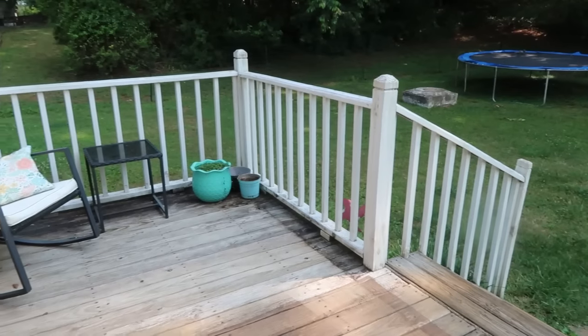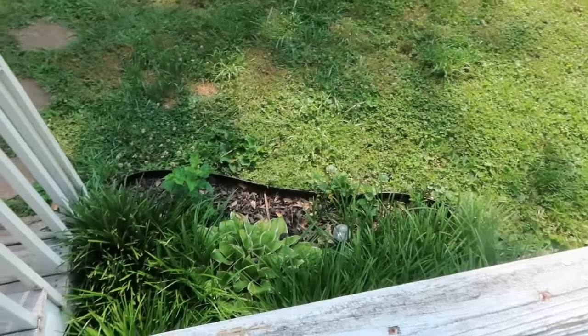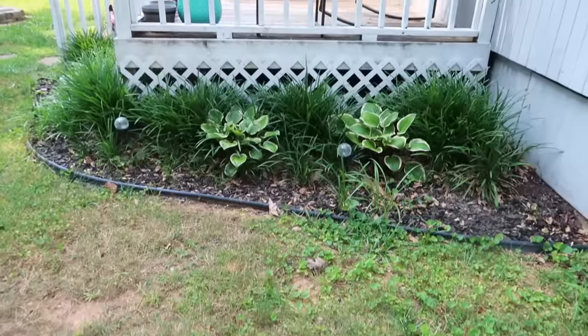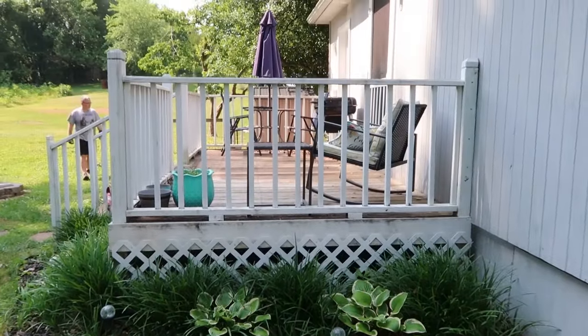It was pretty small. We've lived in this house for 19 years and we've had many parties, many get-togethers out here, and the deck is just a little too small for what we wanted. So it's been my dream to build a patio out here. So we finally decided it was time to take on this huge project.